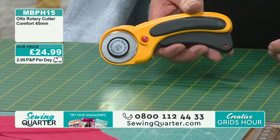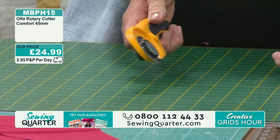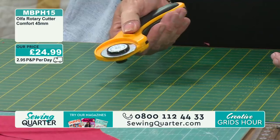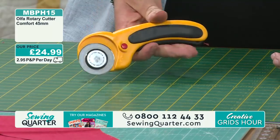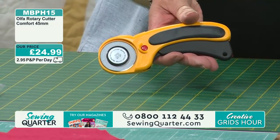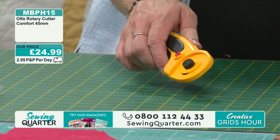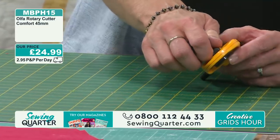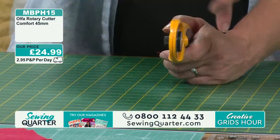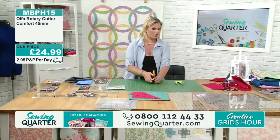Don't drop it, but if you accidentally do. If you do want to lock it out, then you can lock out that blade. But at home, I tend not to, just in case there's anyone small or furry around. Then it's a really safe one to have. You can use this right or left-handed. If you want to change the blade around to the other side, unscrew that, and then it becomes a left-handed one. Just adjust everything and put it on the other side.